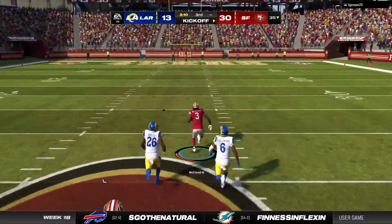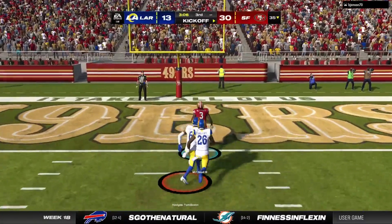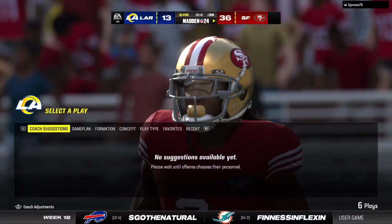And nothing but green grass here, middle of the field. One man to beat, and he will score. Touchdown, 49ers.